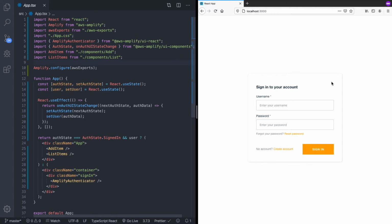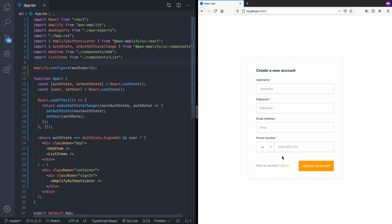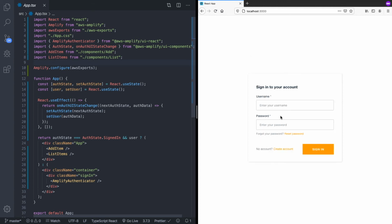I've gone ahead and set up the implementation for fetching and posting data to DynamoDB. So let's log in and have a look. As you can see, we're greeted with the out-of-the-box Cognito sign-in page. Now, I've already signed up for the application, but you have the option to also create an account here. So if you go ahead and complete the form, you'll receive a verification code via email, and once verified, you'll be signed into the application. But since I've already done this step, let me go ahead and sign in.